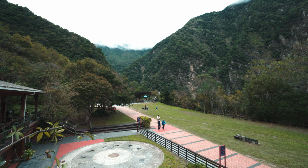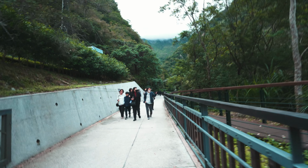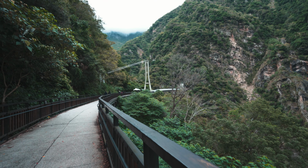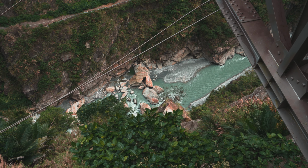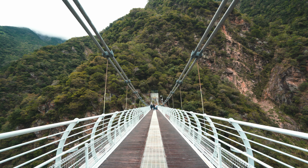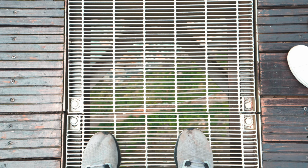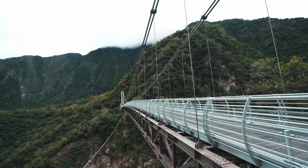We're gonna head over to the bridge and check out what it is. One of the highest bridges in the national park. So a little bit of info about this bridge is called the Shanyue Bridge, which is the longest iron wire suspension bridge in the Liwu River Valley during the Japanese occupation. So this bridge used to be called the Buluowan Suspension Bridge.